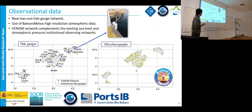In the last few years, a lot of tide gauges have been installed in the Balearic Islands. There are some of them from Puertos del Estado and the SOCIB that have been running now for several years. And in Project VENOM, the IMEDEA and the IEO together created this low-cost tide gauge device, and we installed a lot of them. You can see the blue squares. We installed around 20 devices around the island to see how meteotsunamis could affect some harbors of the Balearic Islands that have never been studied.